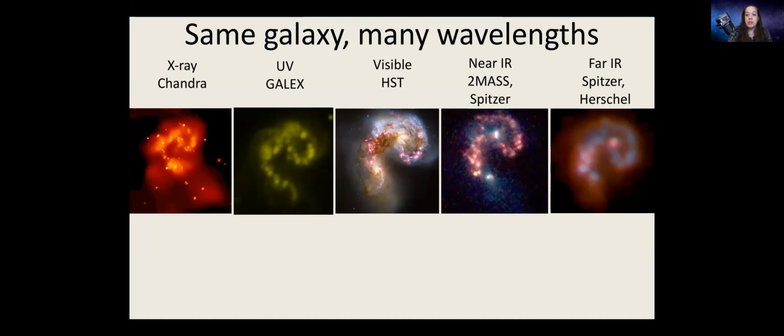So the reason astronomers need telescopes spanning a large range of wavelengths is because we're studying, for the most part, places we could never ever visit or even get close to. So we have to take advantage of all of the information that we get from these objects, which includes light at a myriad of wavelengths. So this is the same little galaxy at several different wavelengths. On the left, you've got X-rays, and this data was taken with the Chandra X-ray Observatory. There it is in the ultraviolet. This is using a satellite called GALEX. There it is in the visible light. That's an image taken with HST. Then this image is in the near infrared. You could use some ground-based surveys like 2MASS, or you could use Spitzer to observe in the near infrared. And then far infrared, you could use Spitzer or another spacecraft called Herschel.